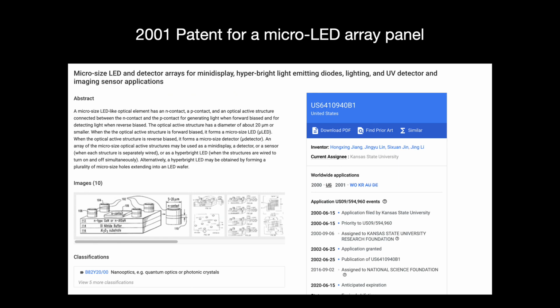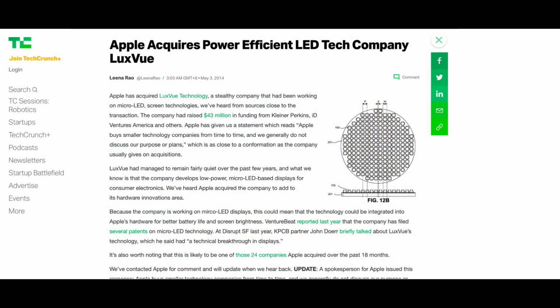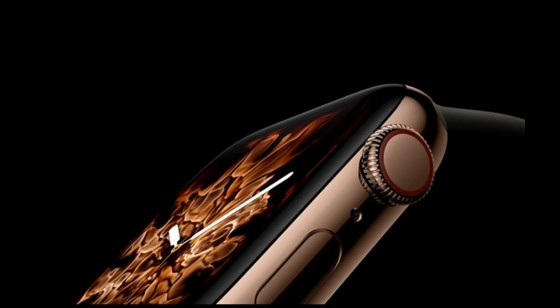At the 2012 Consumer Electronics Show, Sony debuted a 55-inch full HD micro-LED TV, equipped with 6 million micro-LEDs. Compared to its contemporary LCD and plasma displays, the micro-LED display offered 3.5 times better contrast ratios, 1.4 times wider color gamut, and 10 times faster response times. Then in 2014, Apple acquired a stealth company called LuxVue, which had been working on micro-LED display technologies. Analysts thought they were going to use them for their Apple Watch. Apple ended up using OLED screens for that device, but whenever Apple buys any technology, it turns heads.